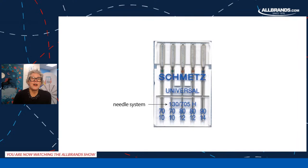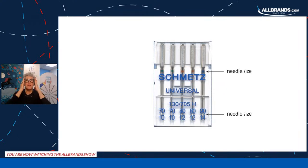Above the needle system, you find the needle type spelled out. So these are universal needles. You've got the Schmetz name above that, and above that, through the clear packaging, you can see the color bands. We already learned that universal needles have only one band of color to identify your needle size. On this sample, the two needles on the left-hand side have single bands of green, green for size 70/10. The next two needles to the right have orange bands for size 80/12, and the needle to the far right has that single blue band for size 90/14. So lots of information here.